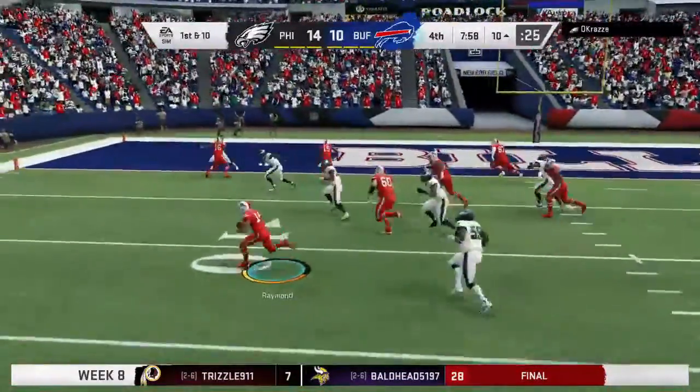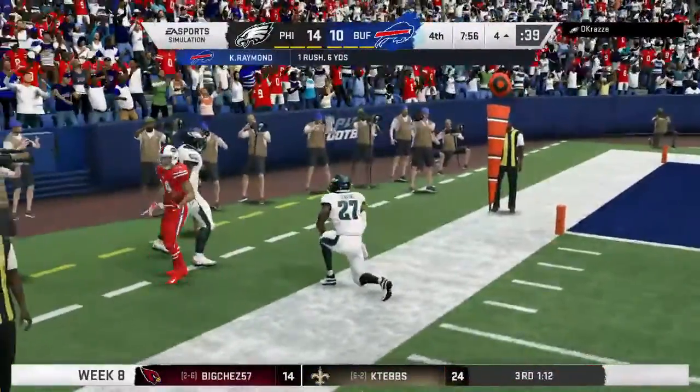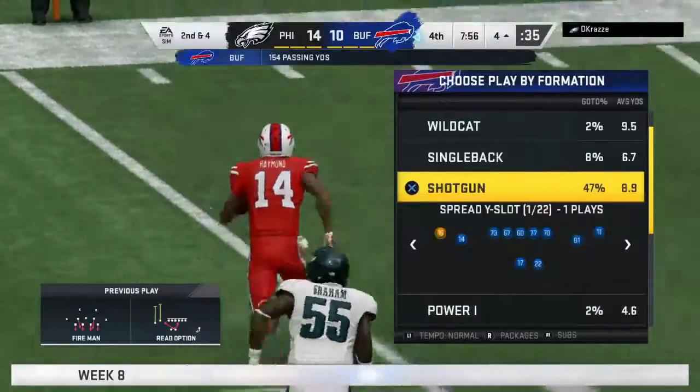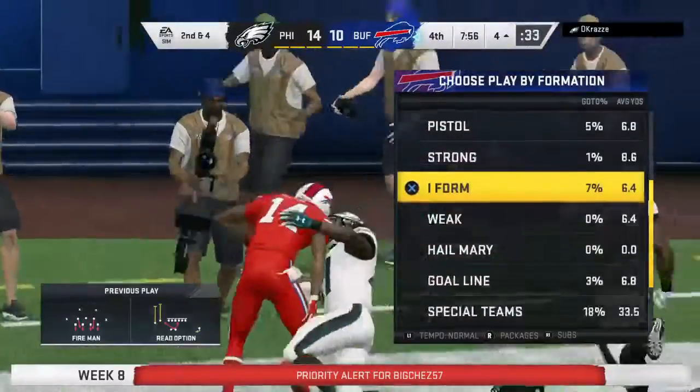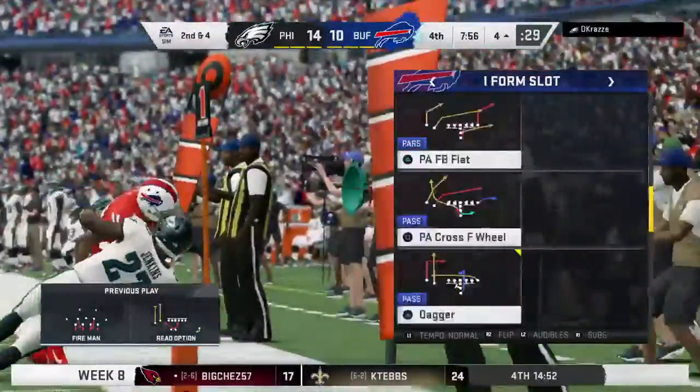Allen running the option to the left. We'll get a nice chunk there on the 1st down run, and it's 2nd and 4. That's a strong pickup right there on 1st down. And as this drive goes on, we're seeing an offensive line and running game imposing its will.